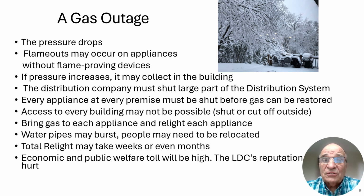If you cannot enter the house because people left because there was no heat, then you need to dig a hole outside the house and physically disconnect the service from the street to that house. Access to the buildings may be difficult because people leave during an outage. They go to live with relatives or go to a shelter or a warm place where they can at least rough out the cold weather. Bringing gas back to each appliance is also difficult because you have to gain access to each appliance. If the customers are not home, you have to leave that building totally shut off. Once you can gain access to every appliance, then you can bring gas back to that house.